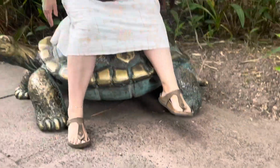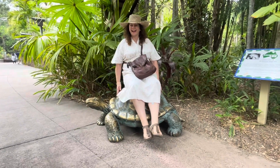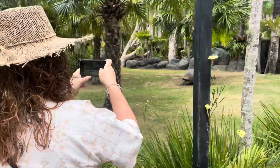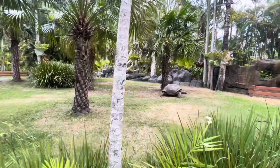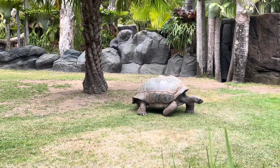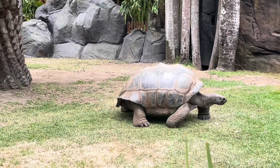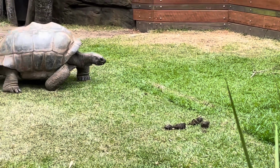Might be coming, but it's good looking. And let's have a look at the tortoise lady herself. Taking a ride. Jackie loves her sulcatas and the Mediterranean tortoises over at Icarus. Well, that one's ginormous. And Jackie knows well how much poo they do.